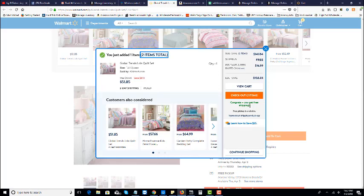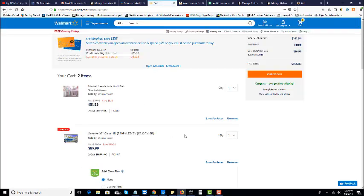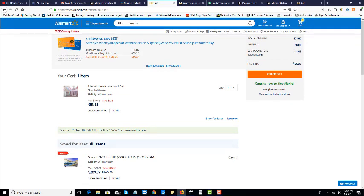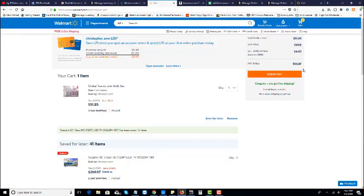Then view cart. Here, the tax is 4.02. So our cost is 55.87, right? 55.87 or 86. That's good. Good job, you found it. So the cost is 55.87. Free shipping because it's more than 35, and sold by walmart.com. Good job.